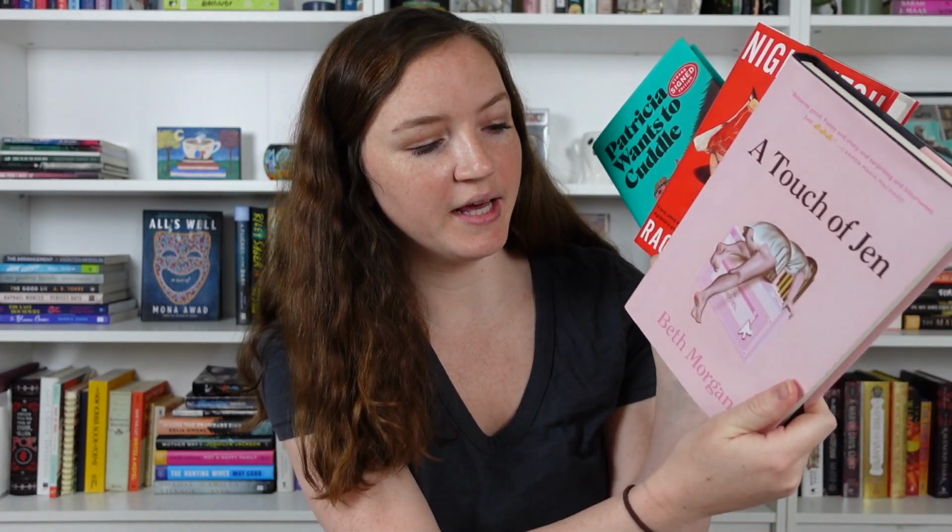The three that I have on my list for that are Patricia Wants to Cuddle by Samantha Allen, Night Bitch by Rachel Yoder, and A Touch of Gin by Beth Morgan. All of these I've heard pretty bad reviews for, but the people who like them really like them. So I thought it would just be interesting to see if I end up liking them.